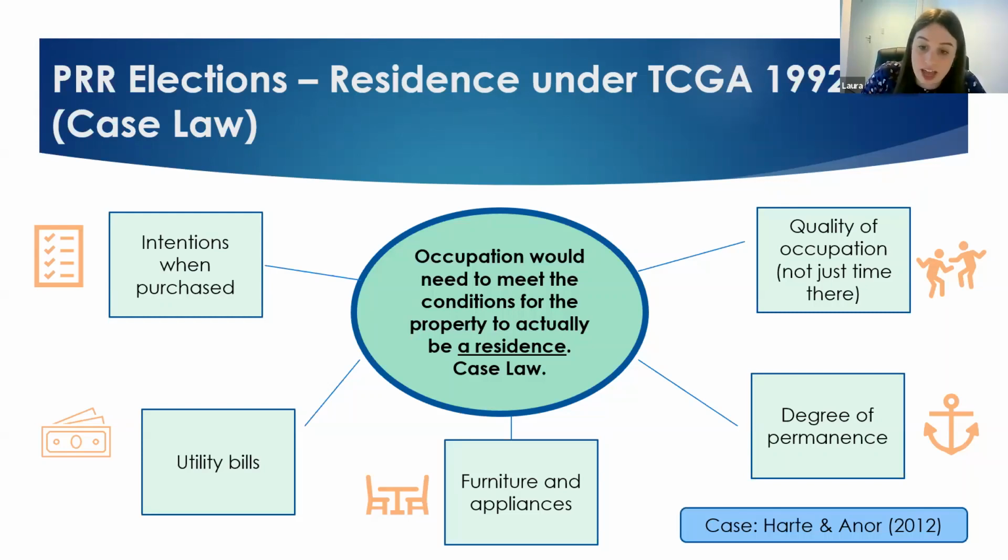So I've noted a case down in the bottom corner there, that was Hart and Anor in 2012, and in that case, which was taken to the first tier tribunal, a private residence relief election was made on a second property, and that was challenged by HMRC. The appeal was dismissed because the occupation of the elected property by the taxpayers didn't meet the conditions to qualify as a residence. And in this case, the property was inherited, the taxpayers never moved any of their possessions into the property, bills were never personally addressed to them there, and they never entertained any guests there. So that just gives you an idea of the importance of it being a residence.